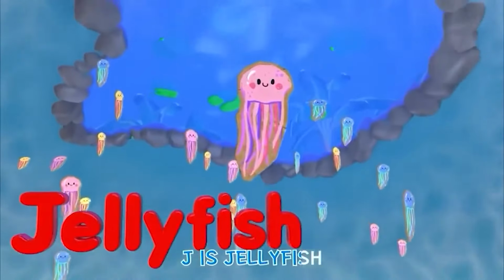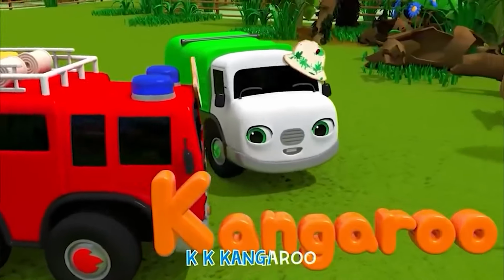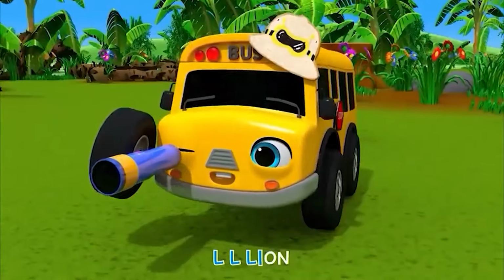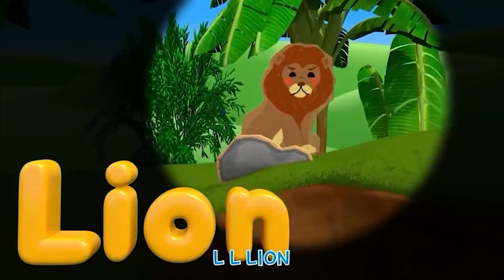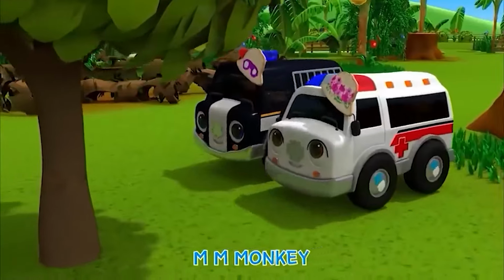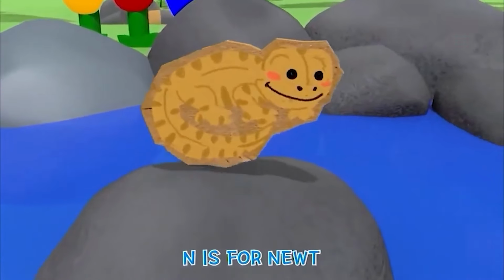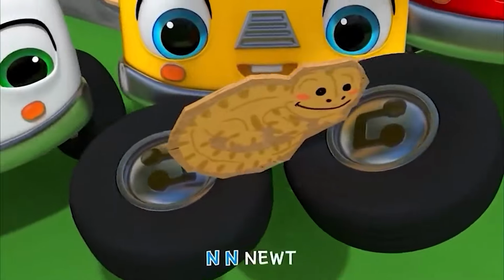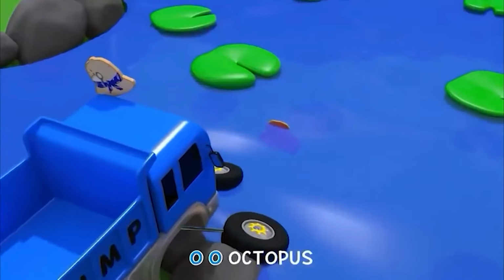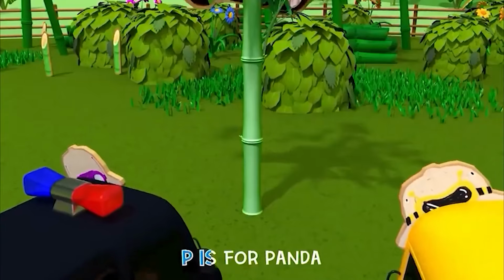Jellyfish. J is jellyfish. K is for kangaroo. K, k, kangaroo. K is kangaroo. L is for lion. L, l, lion. L is lion. M is for monkey. M, m, monkey. M is monkey. N is for newt. N, n, newt. N is newt. O is for octopus. O, o, octopus. O is octopus. P is for panda.